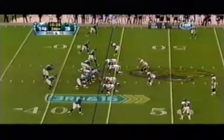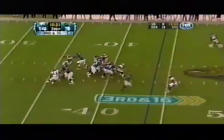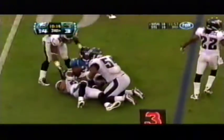Short pickup on the play, 3rd and 16. Eagles firing a backer. The pressure is there. He flips it out late to Jones-Drew, but Jones-Drew may have gone backwards. They throw him across the line of scrimmage. The pressure there by a guy we've talked about all day. Trevor Laws, a 2nd-round pick in 08 out of Notre Dame, and that'll bring up 4th down.